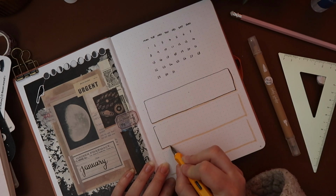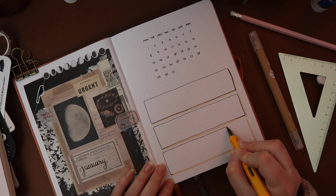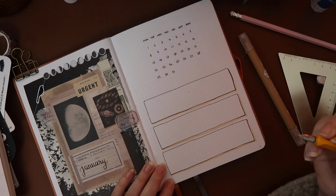Back to what I'm doing in my journal. This is the second page in my spread. I have a little calendar there. Mostly it just means that when I'm setting up my weeklies, I can look back and forth and see what dates and stuff I need to be looking at.